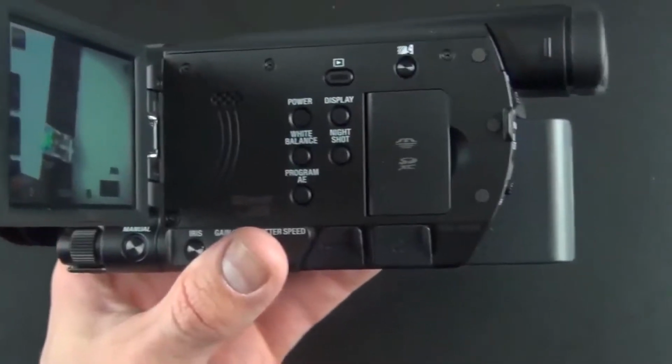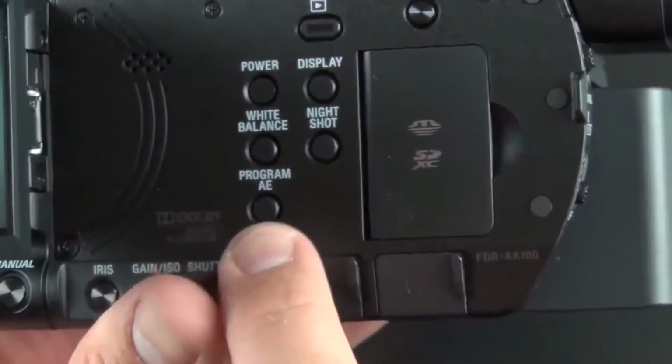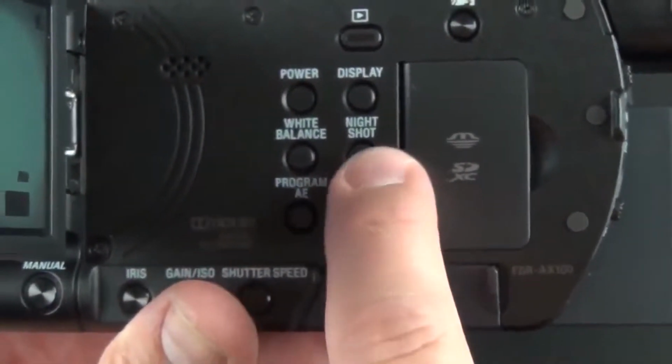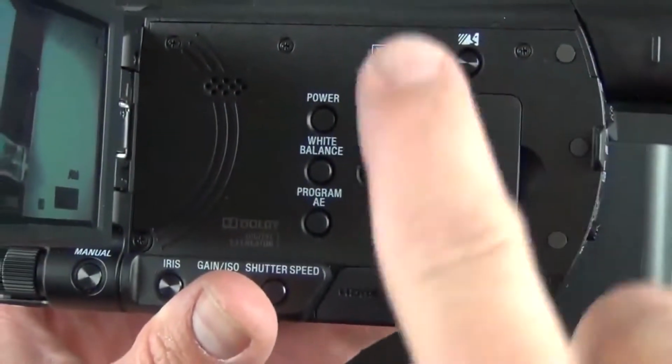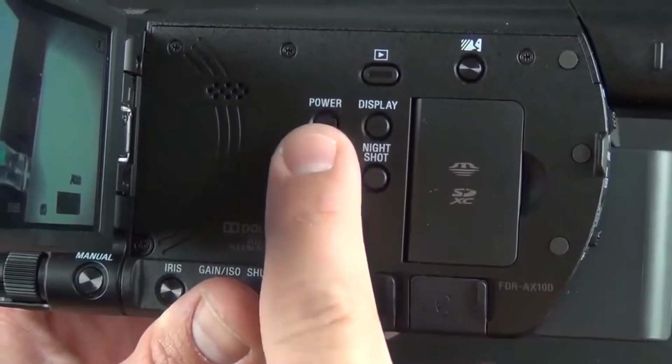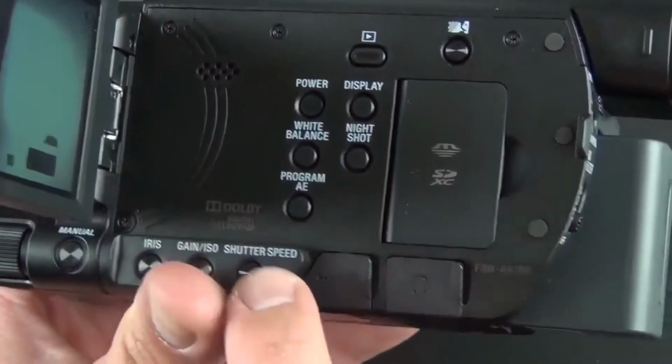So here we have the controls on the inside. So we have our program auto exposure, our night shot mode, so there is infrared night shot in here. You can turn off the display. You can also power it on and off. We have our speaker built in right there.